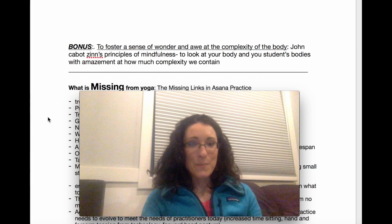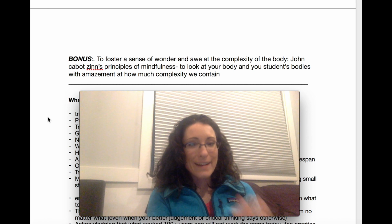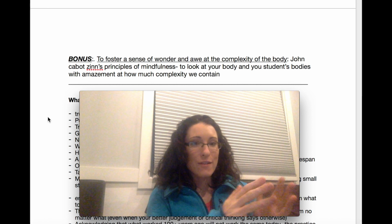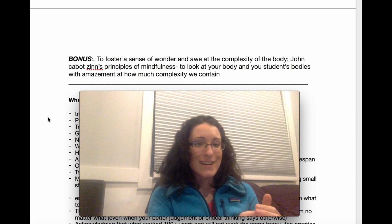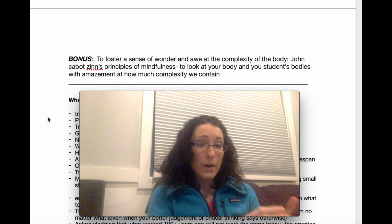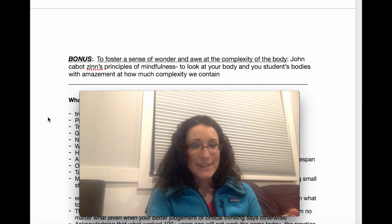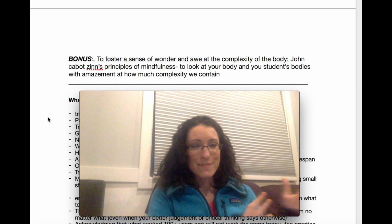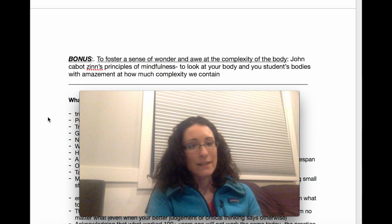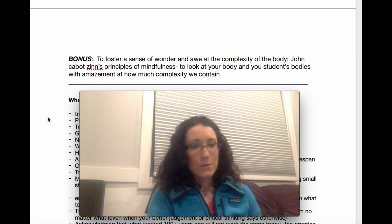The last part of this bonus piece is we use this study of the body to foster this sense of wonder. And I am in constant awe of the body. It is just incredibly complex, more complex than I can even understand or process. When we talk about some of the different body systems, I like to throw in facts about what the system is and how many neurons we have in our brain, and all of these things where it's just mind-boggling what we have right here that we are working with. Incredible complexity.